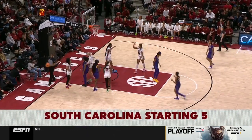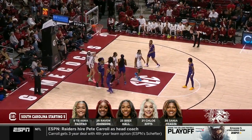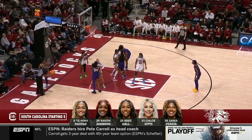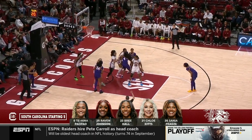So the starting five for the Tigers. Coming in at 20-0 for South Carolina. 18-1, the lone loss at UCLA. Flau'jae Johnson, Hall, Kitts, and Feagin for head coach Dawn Staley.